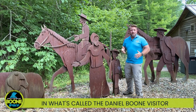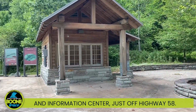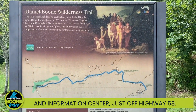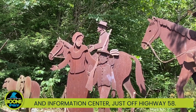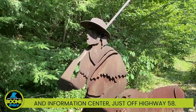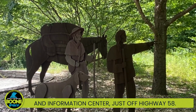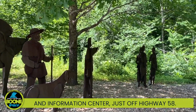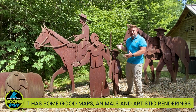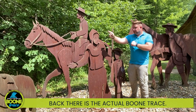We're now on the south side of the Gap in what's called the Danuboon Visitor and Information Center, just off Highway 58. It has some good maps, animals, and artistic renderings of Native Americans and pioneers and animal sounds. And most importantly, back there is the actual Boone Trace.